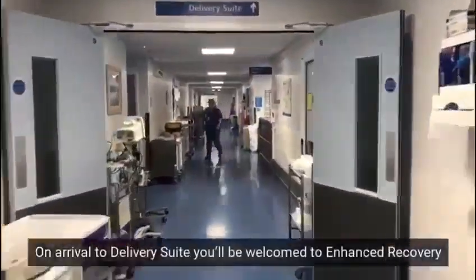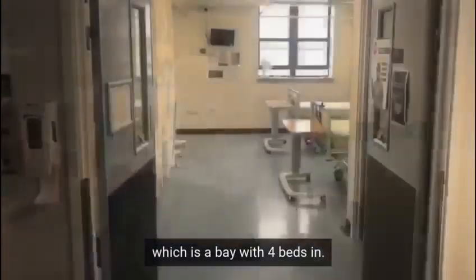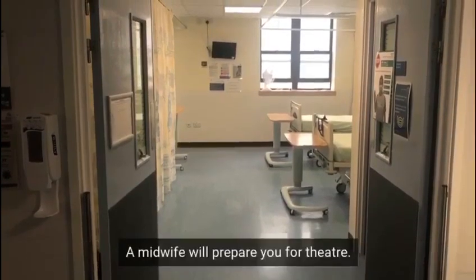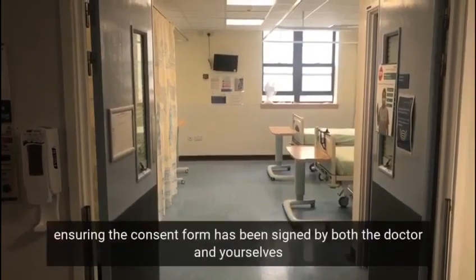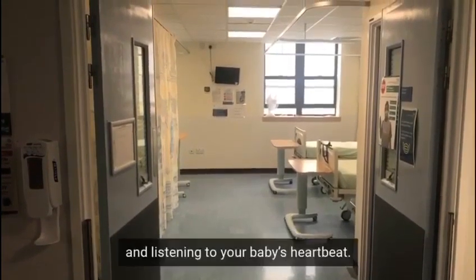On arrival to the delivery suite, you will be welcomed to enhanced recovery, which is a bay with 4 beds in. A midwife will prepare you for theatre. This includes a set of observations, a checklist of questions, ensuring the consent form has been signed by both the doctor and yourselves, and listening to your baby's heartbeat.